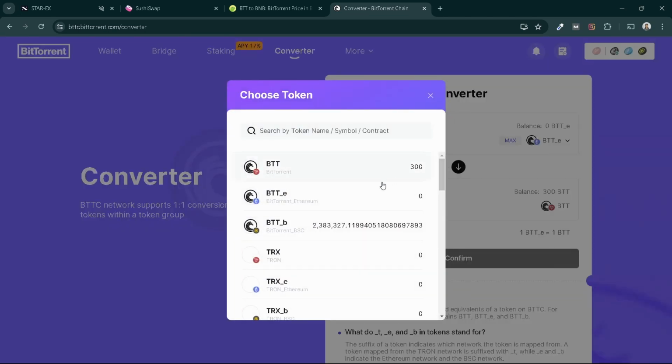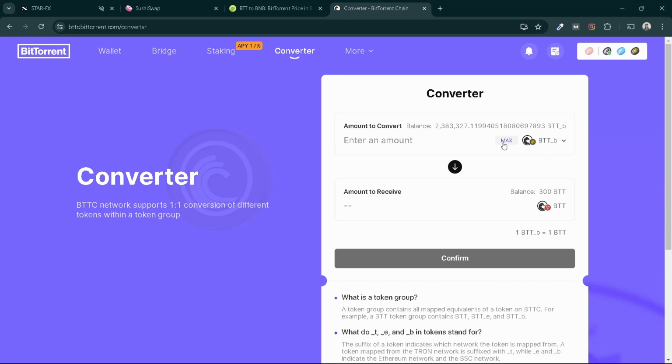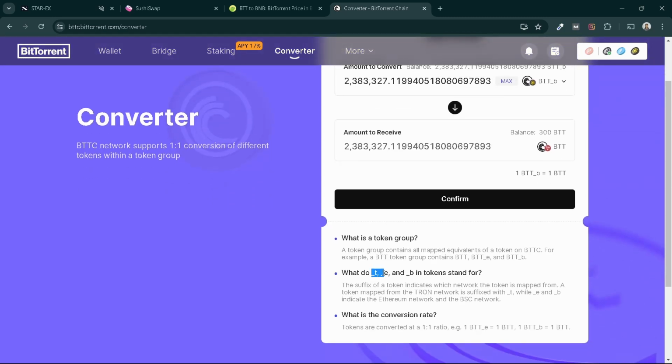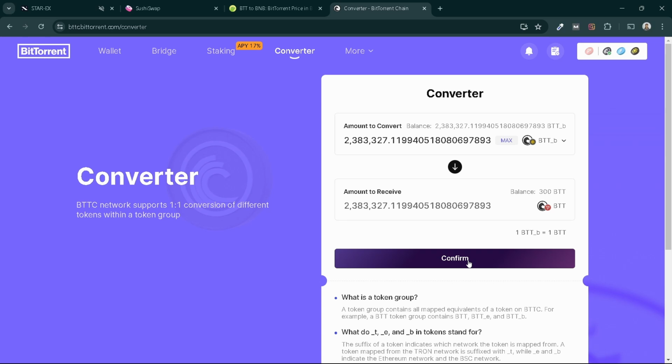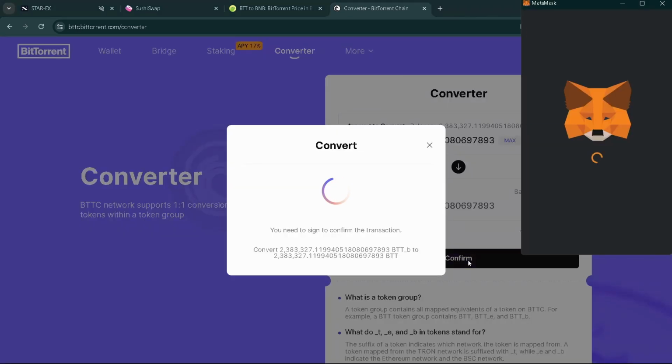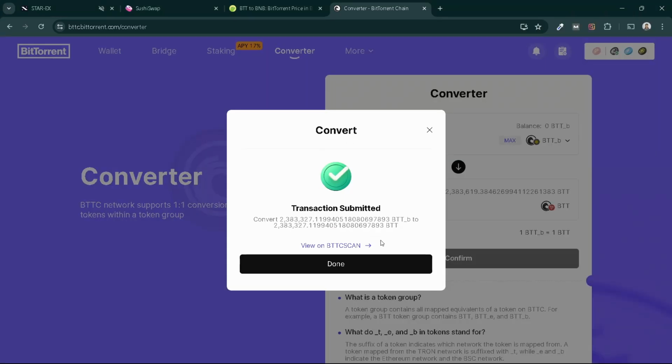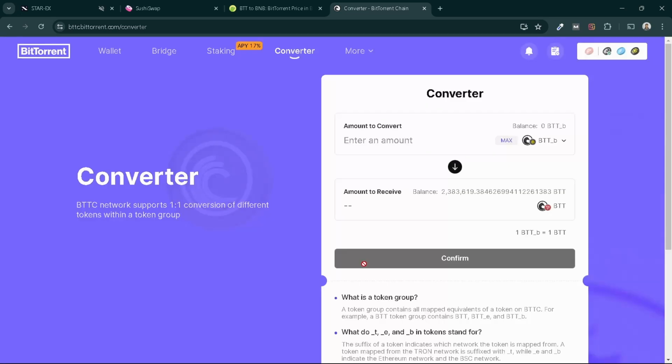We would then select our Binance token on BitTorrent network, also known as BTTB. I've selected my Binance and BitTorrent network, and I'll select our max amount. Also, it does explain to you at the bottom here what the underscore T, E, or B in tokens mean. It basically means Tron, Ethereum, or Binance. We're now converting from Binance to BitTorrent, so we can confirm that. Now we need to sign our transaction, and we can confirm our amount, and then our conversion is complete. So we now have 2 million BitTorrent tokens.